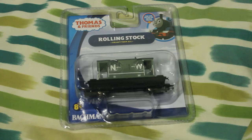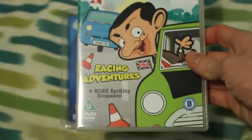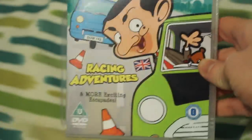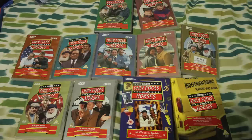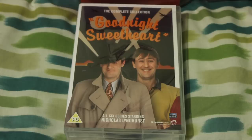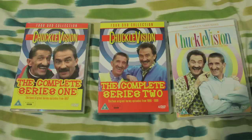Here's something else I got as well, which I thought you might be interested in seeing, something non-train related. Got this Mr. Bean DVD. As I said before, I'm a big fan of Mr. Bean, and I've got all the other DVDs as well. I'm also a big fan of sitcoms like Only Fools and Horses, a great show with so many relatable characters. And I've got DVDs here of other shows as well. I like to have a hard physical copy to watch them on, not just watch them on the computer all the while.